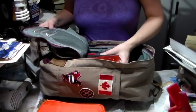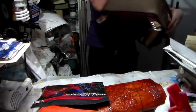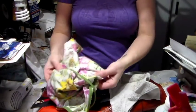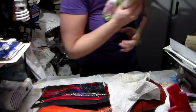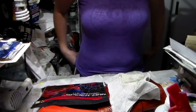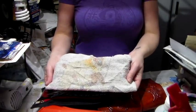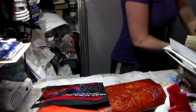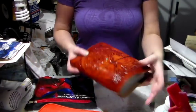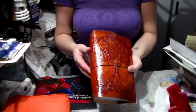So let's pull out the rest of the stuff, and then I'll show you what's inside them. At the bottom of my bag I have an apron in case I do watercolor, but right now I'm not doing any watercolor because the paper, I'm using a Moleskine, and the paper just doesn't do well with water. So this was for if I did watercolor, that I would have something to use for my paintbrush. This you saw me make, and I wanted to put my things in it.